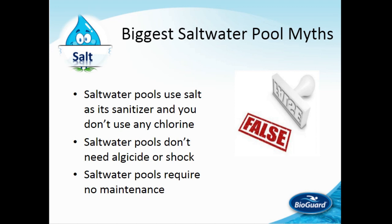Finally, there's a myth that saltwater pools require no maintenance, and that's, again, simply not true. You still have to balance saltwater pools. You still have to pay attention to your pH and your alkalinity, pH especially. In the process of breaking down the salt molecule, pH in a saltwater system rises. It's just part of the process. There's nothing you can do to stop that from happening. So in your saltwater pool, you're going to consistently battle a high pH. Adding a pH reducer on a regular basis should be part of your routine pool care maintenance.